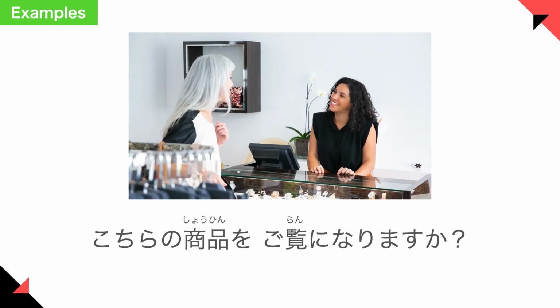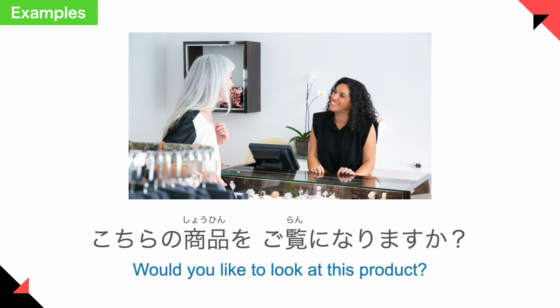Next. こちらの商品をご覧になりますか？Would you like to look at this product? Okay, so こちらの商品 that means this product. ご覧になる that means to watch or to see, to look at in honorific. So, ご覧になりますか？Would you like to look at? So the whole sentence, こちらの商品をご覧になりますか？Would you like to look at this product?